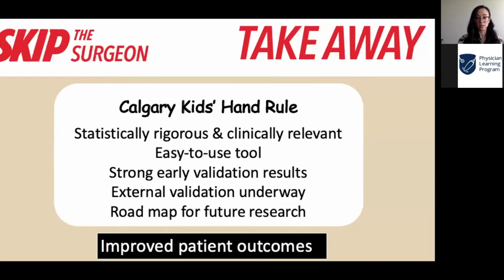So ultimately, these efforts should yield an informed patient-centered care pathway for pediatric hand fractures that would enable more efficient use of healthcare resources, provide appropriate services and interventions in a timely manner, resulting in improved patient outcomes for this population. So that's really the goal, getting the right care to the right kid or the right provider in a timely fashion.